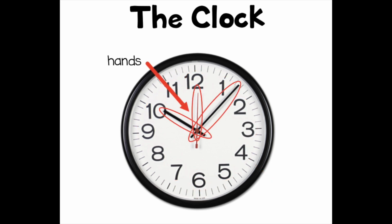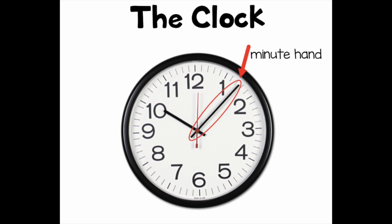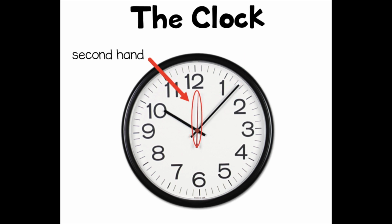We call these hands. This first hand is called the hour hand. It tells us which hour it is. This second hand is called the minute hand. It tells us how many minutes have gone past that hour. And the third hand is called the second hand. It clicks by every second.